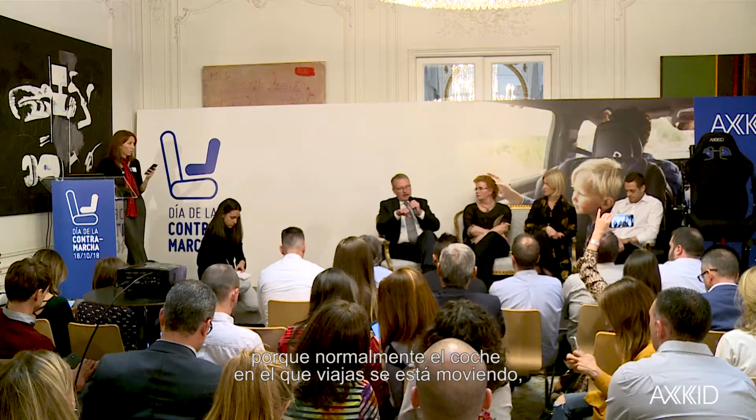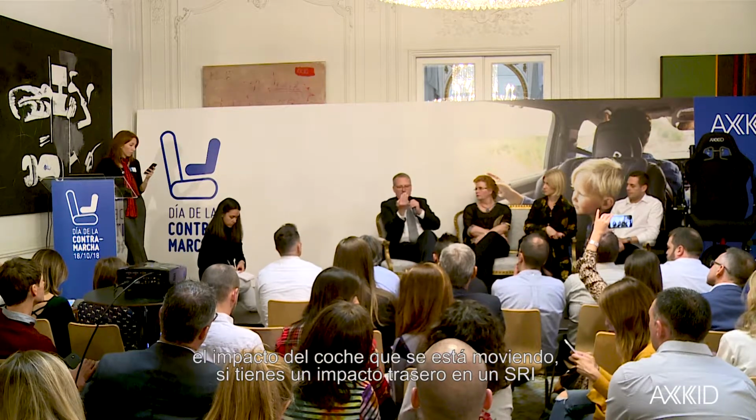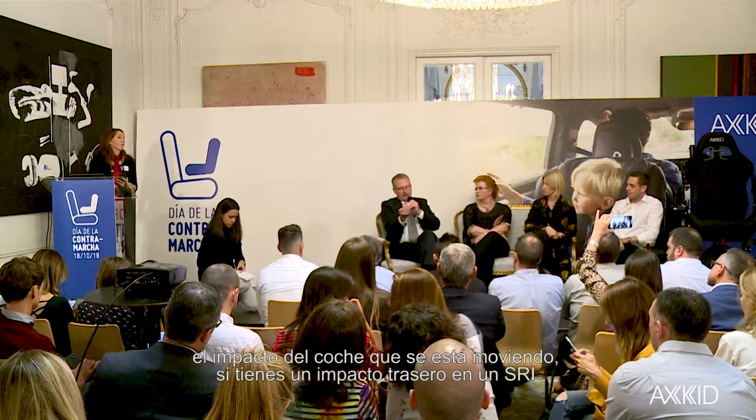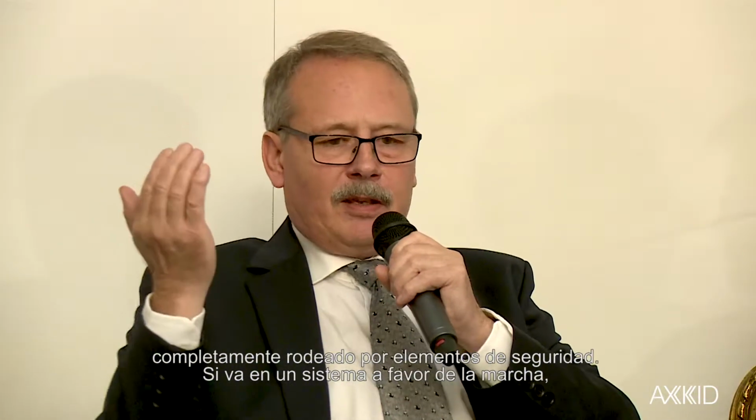And remember, rearward facing is always better, even in a side impact, because normally the car you are traveling in is moving, and if you have a rearward facing CRS in that car, and another car comes from the side and hits, it means you have a forward moving movement of the child. So it actually moves into the safest region in the CRS. It's completely surrounded by safety features.